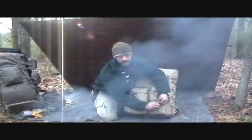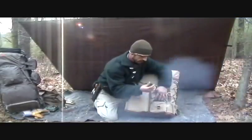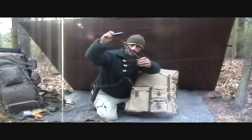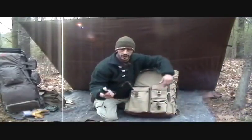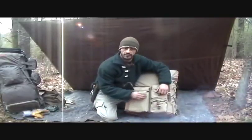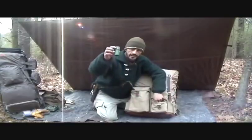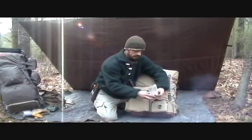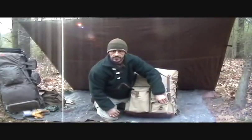Bottom pocket is my fire kit, or fire pocket rather. Strike Force, some rubber bands. I can make a slingshot, do some hunting. Not a big fan of slingshots myself, but I have it if I want to do that. Stormproof match kit. Some extra flint for my flint and steel kits.